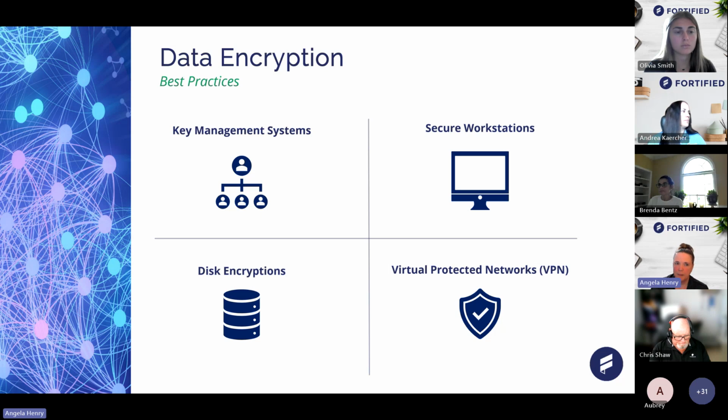Do we have any questions about best practices when it comes to data encryption? Don't see any at this point.